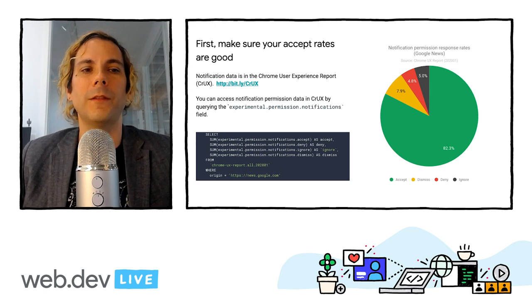So if your site doesn't have data in the Chrome User Experience Report, you may need to get that information from somewhere else. For example, most notification service providers will have this instrumented so that you can check your accept rates. Or if you've rolled your own notifications implementation, you may need to add your own instrumentation. It's also a good idea to look at the notification accept rates of sites that are like yours in the Chrome User Experience Report, so you can get a sense for what the benchmark accept rates are and aim to be better than those. The article linked here in this slide will give you more details about how to use the Chrome User Experience dataset to learn more about users' notification permission prompt decisions on your website.